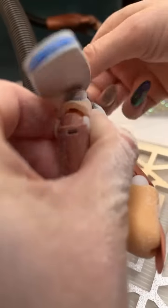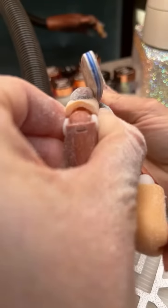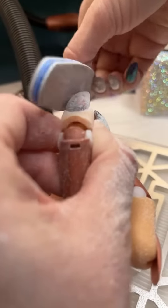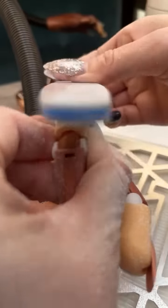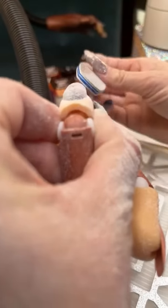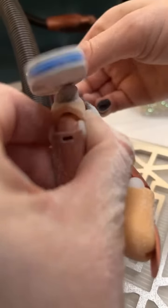So I'm just flowing my file all the way through that whole nail surface. And you can kind of see I bring it down from one side all the way up and all the way over to the other side. If you just file with your file flat like this and you don't come to those sides, you're not going to be able to actually taper in those sides and get a really nice straight square nail. Okay, if you just file on the surface like that, a lot of times it's going to look wider and thicker on those sides. So making sure that we come all the way down to those sides.